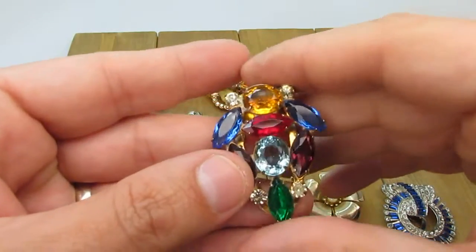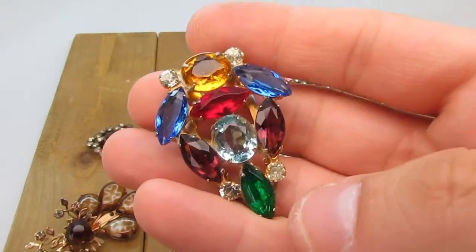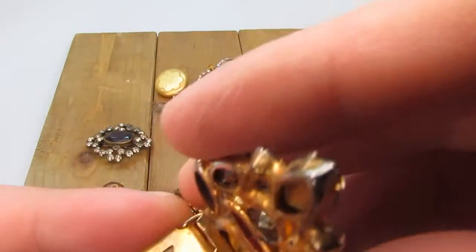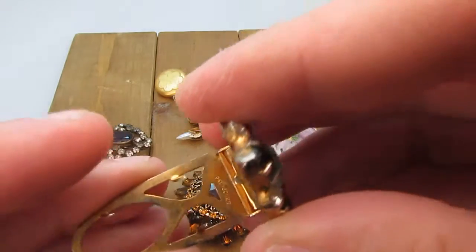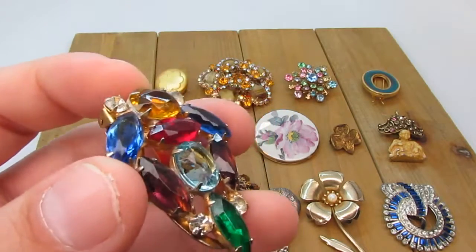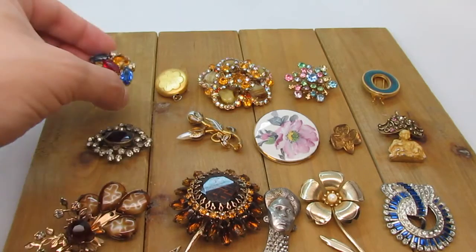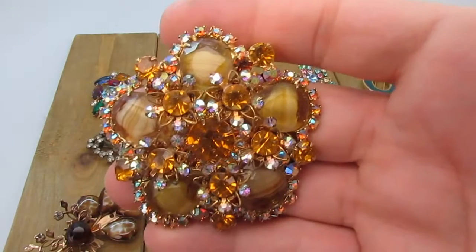I love this piece. It's just the size of the stones and the colors just speak to me. I thought it was really cool. It's actually another fur clip, scarf clip, sweater clip. It is marked patent, and then it's got the patent number. So searching the patent number will actually give you an approximation on the date of the piece. Okay, and it is beautiful. Fruit salad is what some folks would call the color combination. So I dig it.